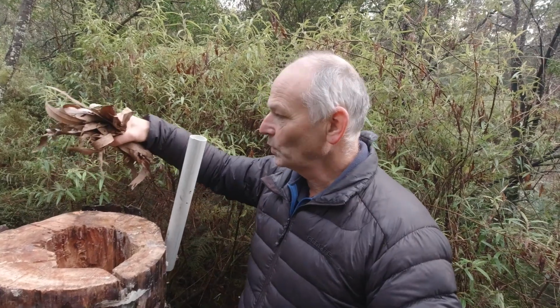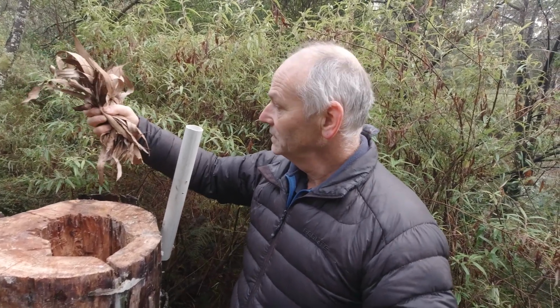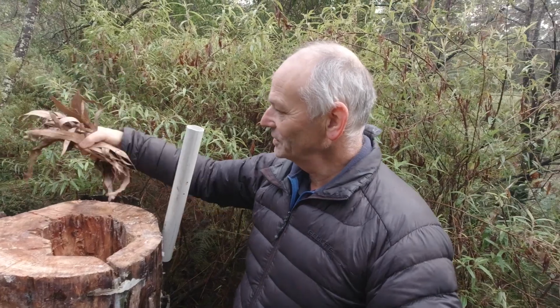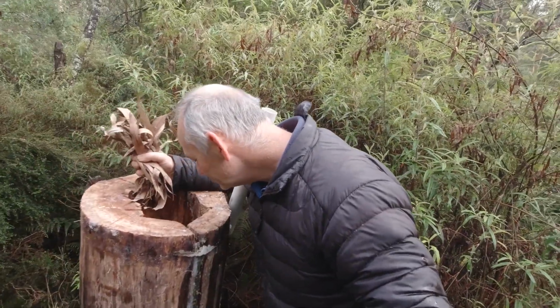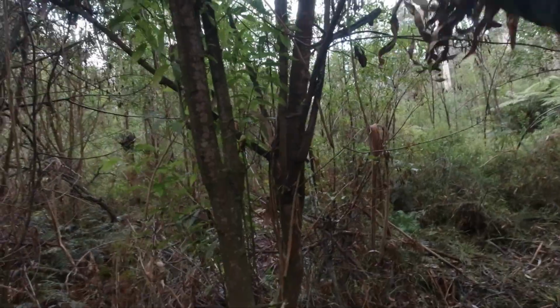I've cleaned out nesting box number 2. I've been walking around getting some dry leaves, gum leaves. 100% gum leaves is what the Agile makes its nest out of. So I've got a nice selection there, and I'm about to drop them down in there. That will give a female a really good start.